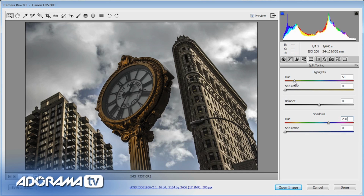I've chosen my colour as a warm tone by adding 50, but the amount of warm tone is governed by the saturation slider, and you can see how it picks up on that black and white sky that we created by reducing the vibrance and puts a nice warmth into the highlights, the sky. Same with the shadows. When I increase the saturation on the shadows, we're putting some blue into the shadowy areas of the picture, and that's split toning, different tones in the highlights and the shadows.